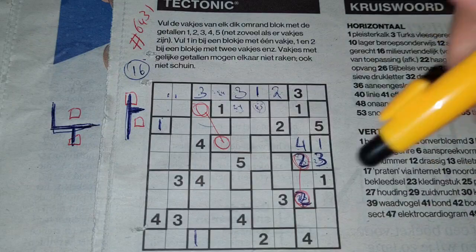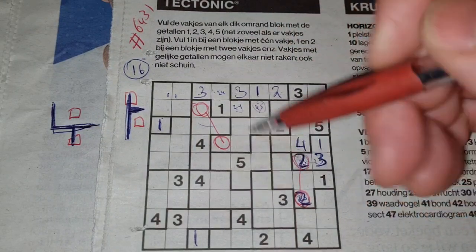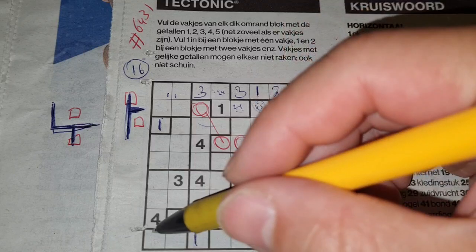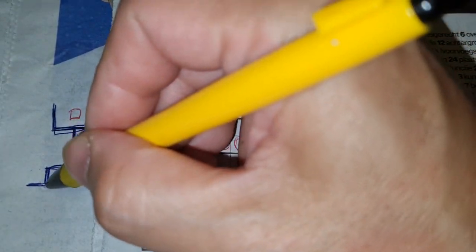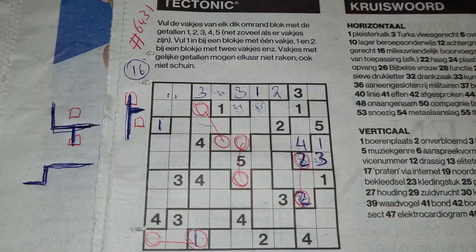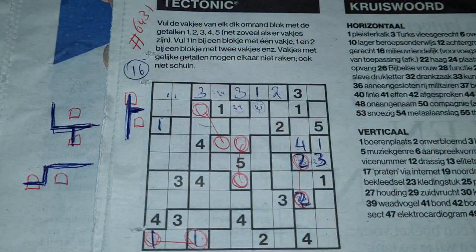Do we have more of these kind of shapes? Yeah. Here, another one. Mirrored. This box has the same number as that box. And then the following shape, the last shape, this one. Let me draw this shape here. When you see this kind of shape, remember that this box has the same number as that box. So in this case, it's a 1. Alright. So this box has the same number as that box.